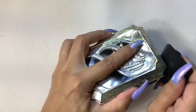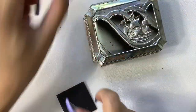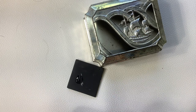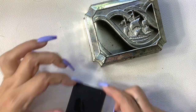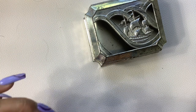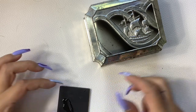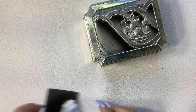You can just test it really quick. I don't think he would have let that go. I don't know. It is kind of turning up a little blue. I don't think it is. I don't think it is.